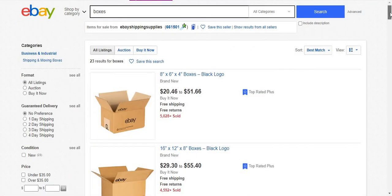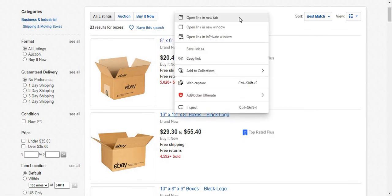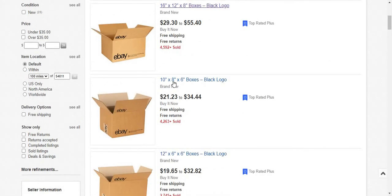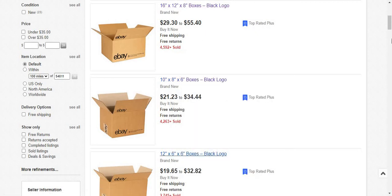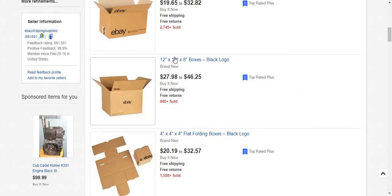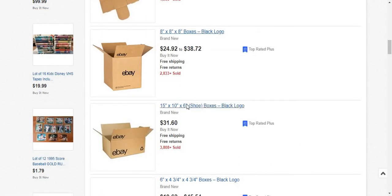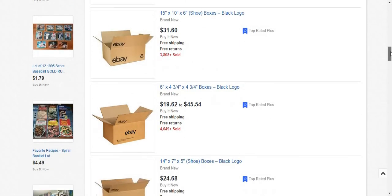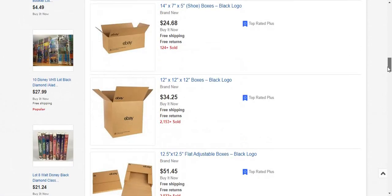The only ones I could buy with the $25 credit would be 8x6x4s, which would be covered, plus 10. I could buy 10x8x6s, 12x6x6s, 16x12x8s, so I'd have to pay up for 12x10x8s. I could do the flat folder ones, but I'm not gonna buy them. 8x8x8s, shoebox, 6¼x4¾. I don't need shoeboxes.